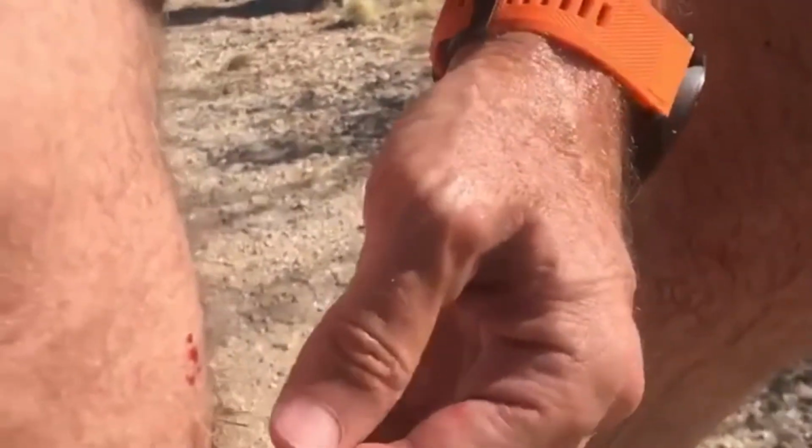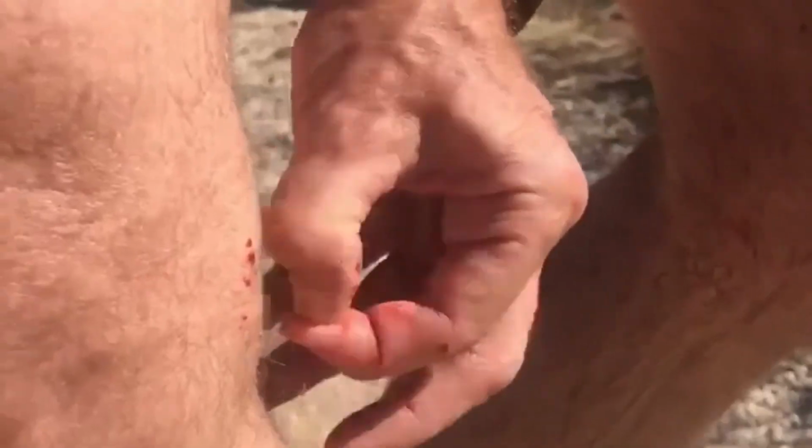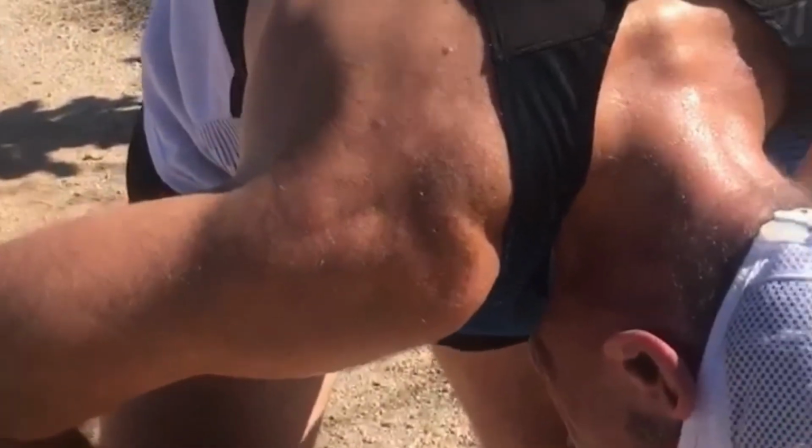Oh, shit! Oh, they sting! Ow! Look at my friggin' fingers! Ow! They hit both your legs when you rub together. Yeah, right together! Oh my god, it's stinging! Sorry for laughing. Holy shit!